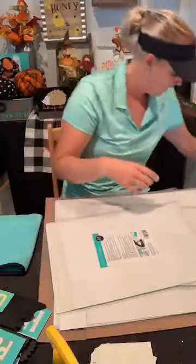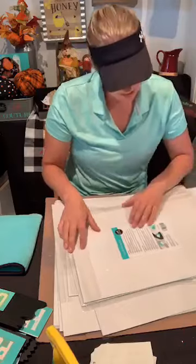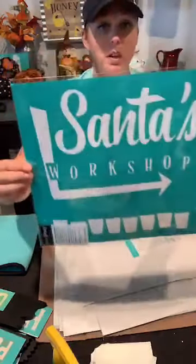It's low. Okay. Oh, we're on to bigger ones. These are size C transfers. Yeah, I had to have this one.